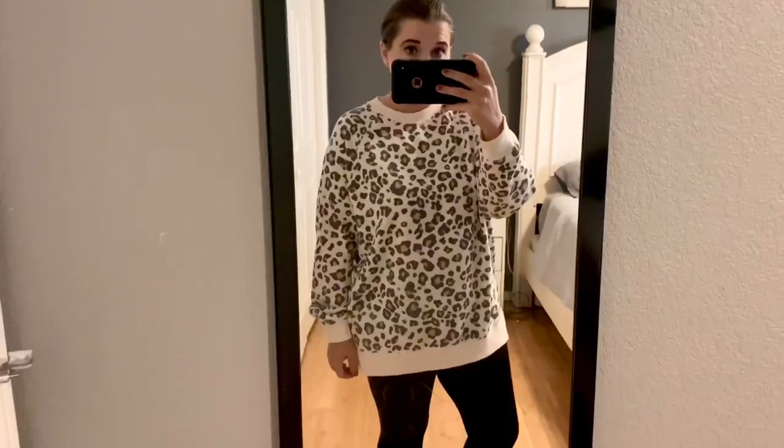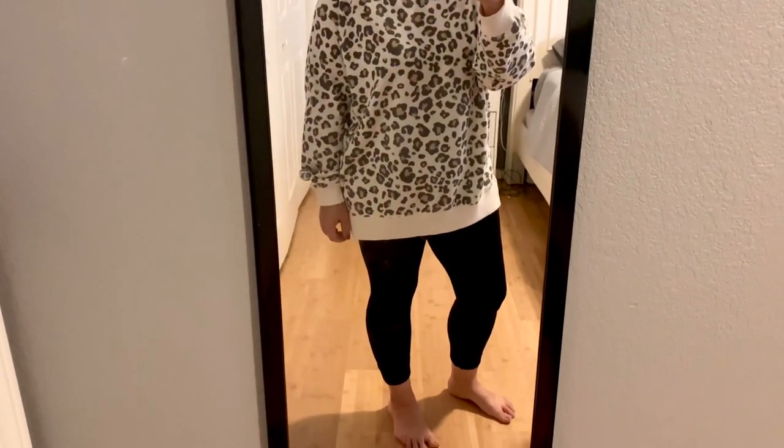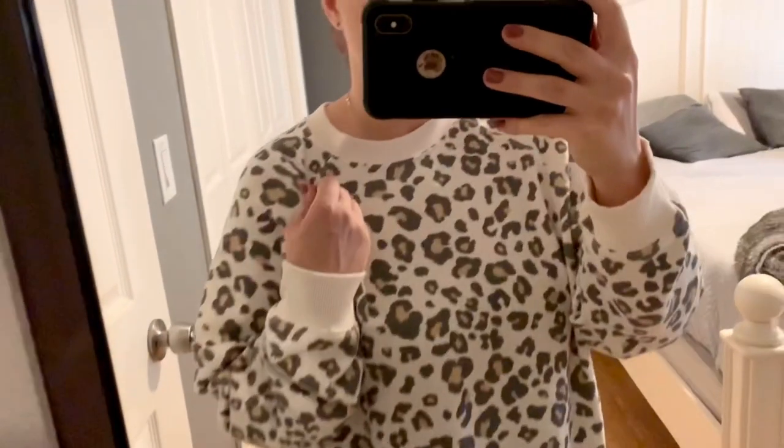The first item in my 10 item wardrobe is this top that came from American Eagle. This is a tunic. I think that they call it their jegging sweaters. So it's intended to be worn with leggings or with jeggings. I like to pair it on a day where I know that I am not going to be doing a whole lot with just a pair of leggings.